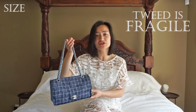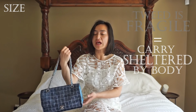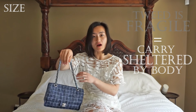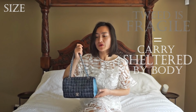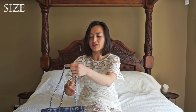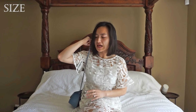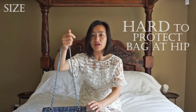Ultimately, because tweed is a fragile material as much as, if not more than lambskin, I would only ever be comfortable carrying this bag off my shoulder or off my arm or keeping it handheld so that I can keep it close to my body and sheltered by my body. I don't ever anticipate wearing this bag off a single chain at my hip because I am concerned that it'll keep bumping and grinding, which would wear away long term at the fibers of the tweed.